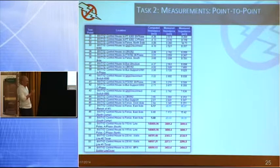So in the report, you'll have something that looks like this: all the test points, where they are, the computed resistance, the measured resistance, and the measured impedance. If we see large discrepancies, or even some smaller discrepancies, we can highlight those and say, here's where you have some issues.